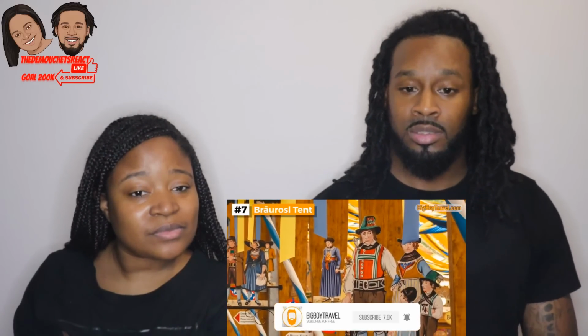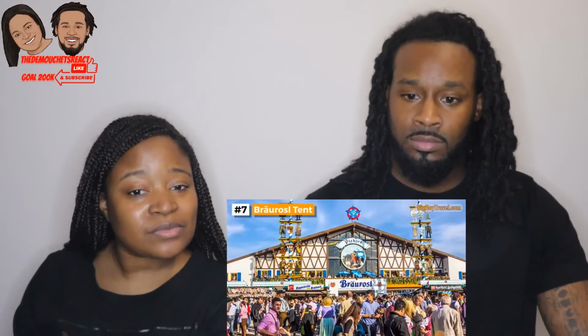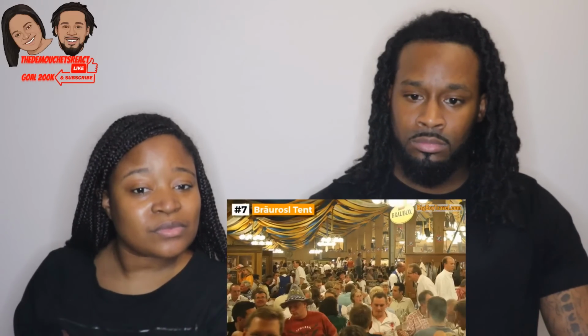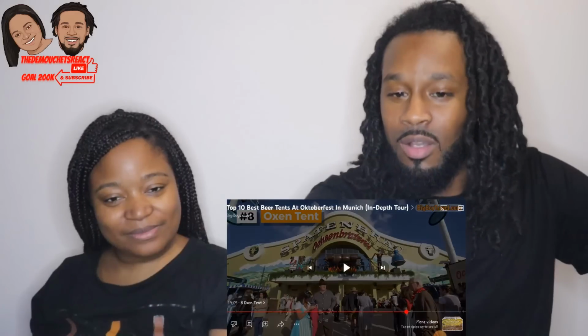With an amazing atmosphere, the Brauerosel has remained one of the favorites among locals, and is easy to find thanks to the two 60-foot tall maypoles near its entrance. Since the 1980s, the Brauerosel has also been home to Gay Sunday, which takes place on the first Sunday of Oktoberfest each year.